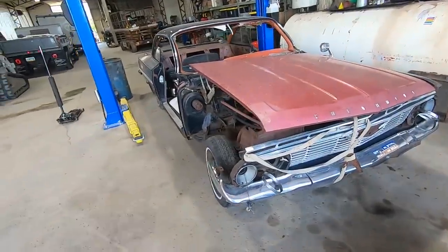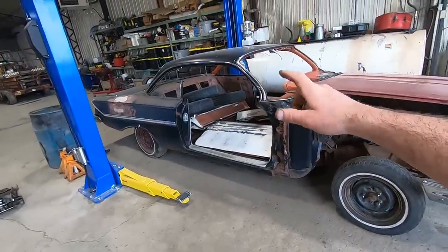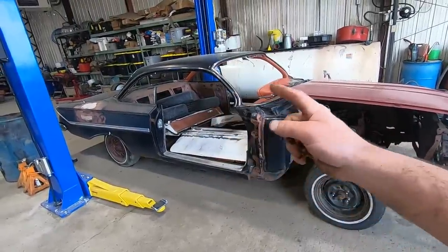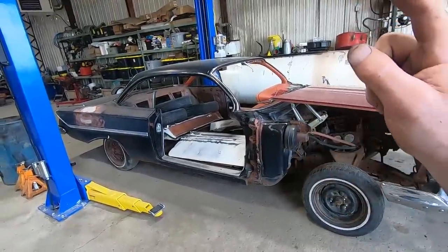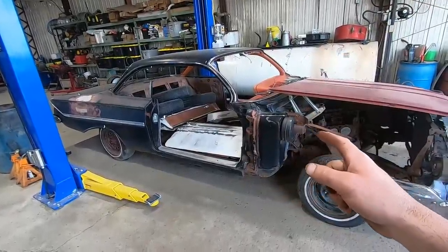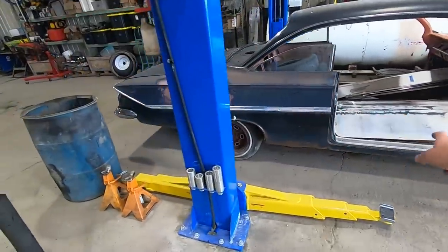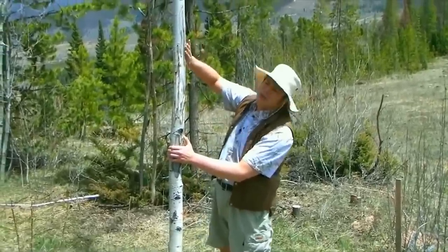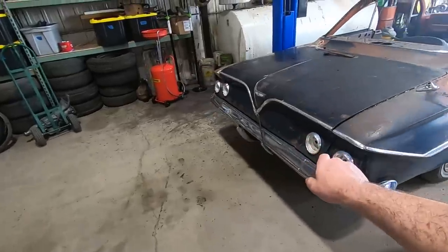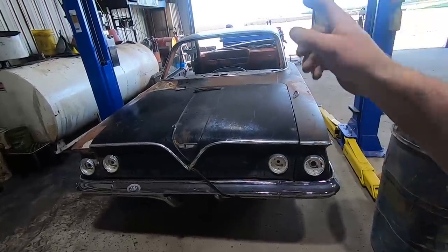So like I said, this is a 61. They only made the bubble top, in my opinion, in 61 and early 62. This is a 61. Most of them were Impalas, the top of the line. This is a mid-range BelAir. You can tell by the trim. And then it's only got two taillights instead of three. The Impalas had three. Black car, red interior.